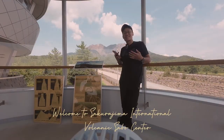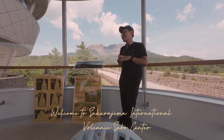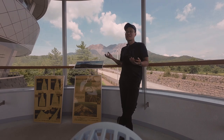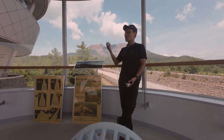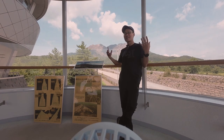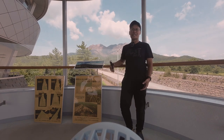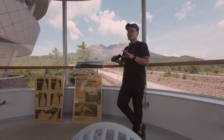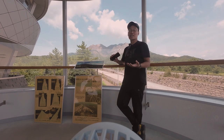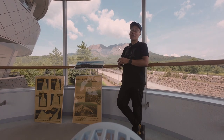Welcome to the Sakurajima International Volcanic Sabo Center. Today we are here to witness some of the artifacts that are stored here, important information about the volcanic activities that have been happening on the island, and also some activities that happened in the past, to see correlations and potentially predict why some eruptions are very frequent.